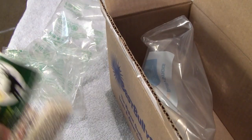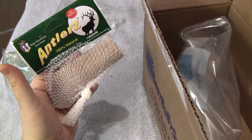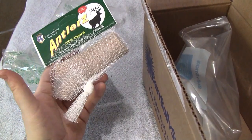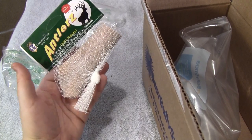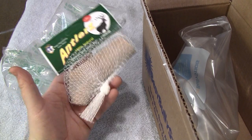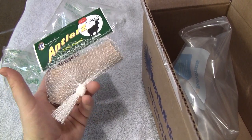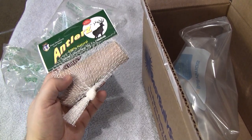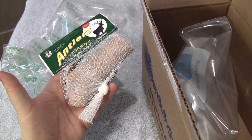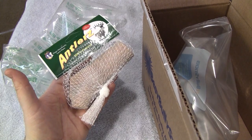Okay, now here is the deer antler. Now these do not last as long as the elk antlers, but they still last me a good couple months, because what happens is the dogs chew on them for a long time, and then they start to chew it normally. Instead of chewing it anytime they're awake, they kind of chew it when they're bored, you know.